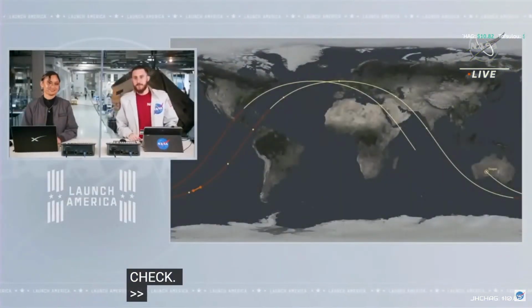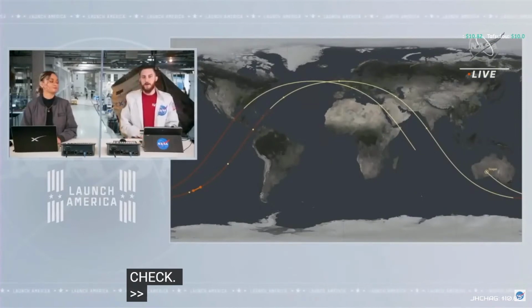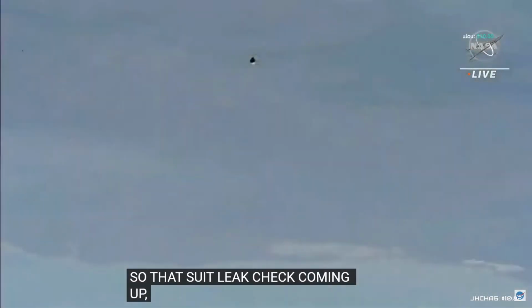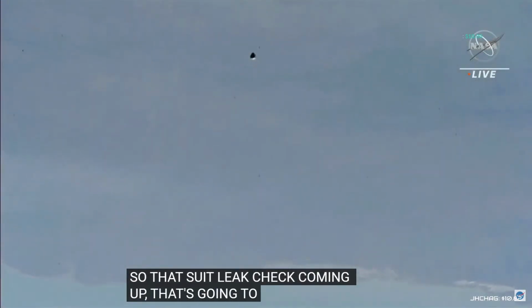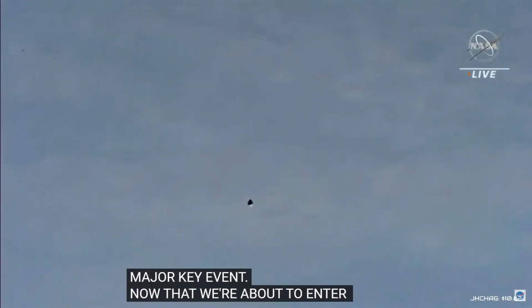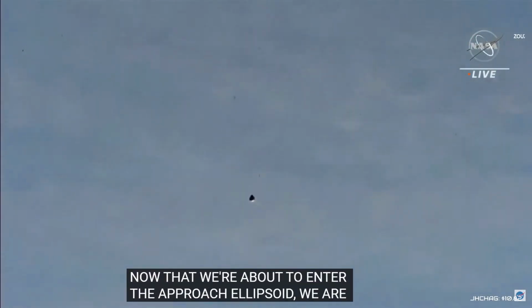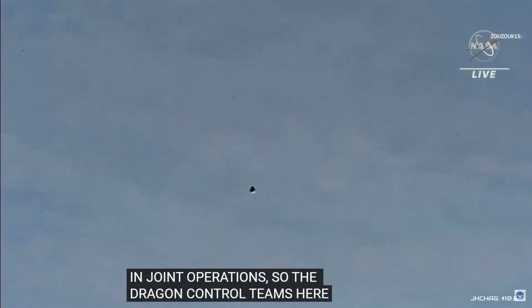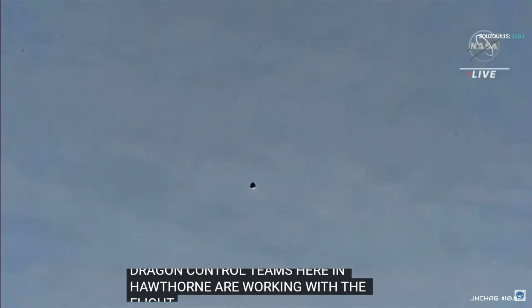All right, so that's suit leak check coming up. That's going to be another major key event. Now that we're inside the, or about to enter into the approach ellipsoid, we are in joint operations. So the Dragon control teams here in Hawthorne are working with the flight controllers over in Mission Control Houston, and need to follow a joint set of flight rules.